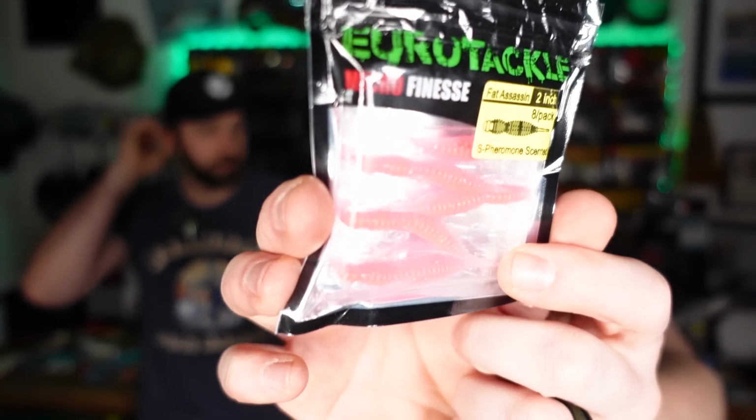These are really inexpensive. This pink bubblegum color, this and the black were the two that I tend to catch the most on. They have a whole bunch of different colors, but those two are my favorite. You're going to need a small hook. The mosquito hook from Owner, their drop shot hook, is what I would recommend.